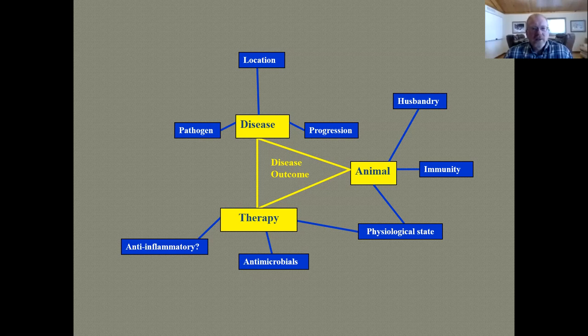So that looks pretty complicated, but now let's ramp it up one more step. If we look at the pathogen, there are factors in how virulent the pathogen is, how aggressive it is in causing disease. Even within the same genera and species, for example Mannheimia hemolytica, which used to be Pasteurella hemolytica and causes pneumonia in calves, we have different isolates with very different levels of virulence, how aggressive they are in causing disease. We have different amounts of inoculum.